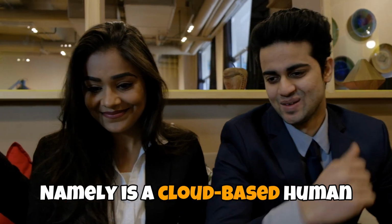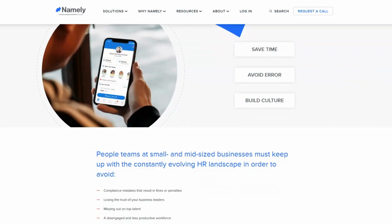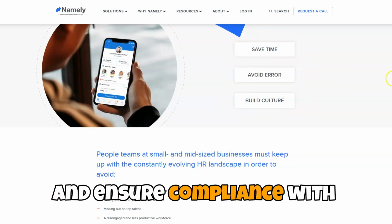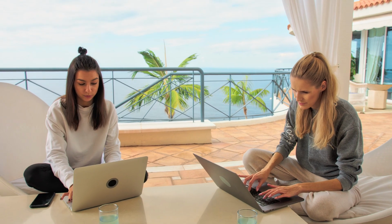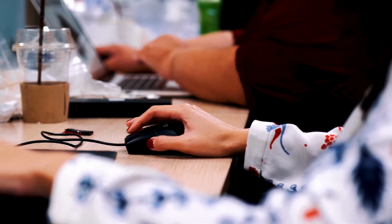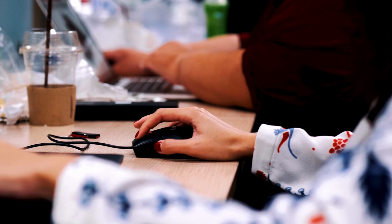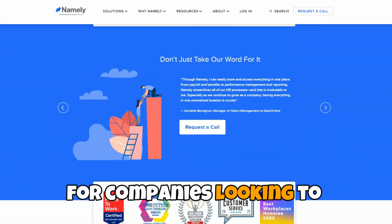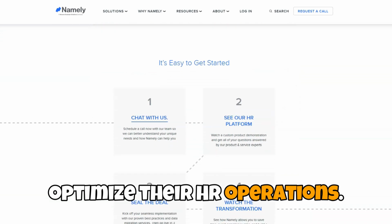Namely is a cloud-based human resources platform that provides businesses with an array of tools designed to simplify HR tasks, enhance employee experience, and ensure compliance with labor laws. Founded in 2012, Namely has rapidly gained traction in the HR tech space, making it an invaluable asset for companies looking to optimize their HR operations.